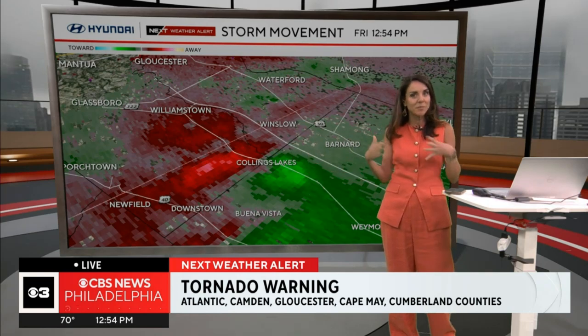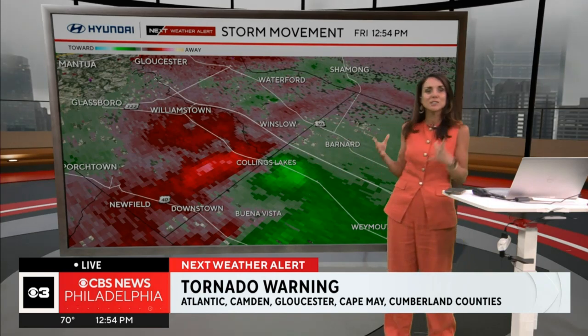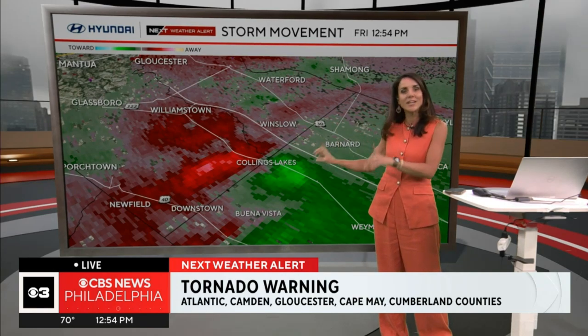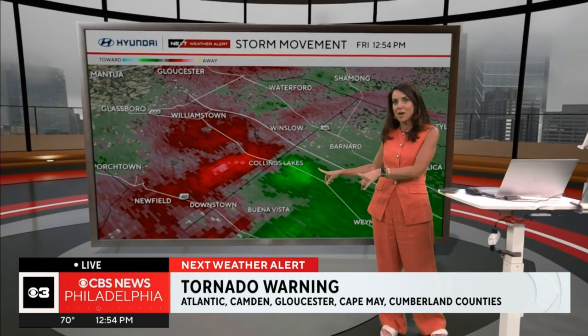couplet we've seen today. Now, Tammie and I have been watching this line move east. It has been producing suspected rotation. There were a couple that looked like they could have been tornado warned. Tammie, this is the strongest one we've seen by far. I mean, look at those colors.